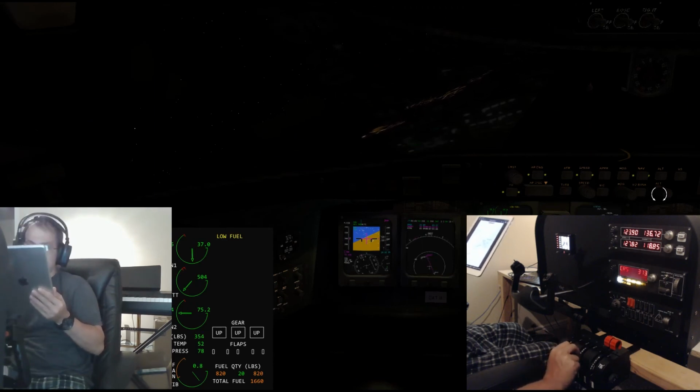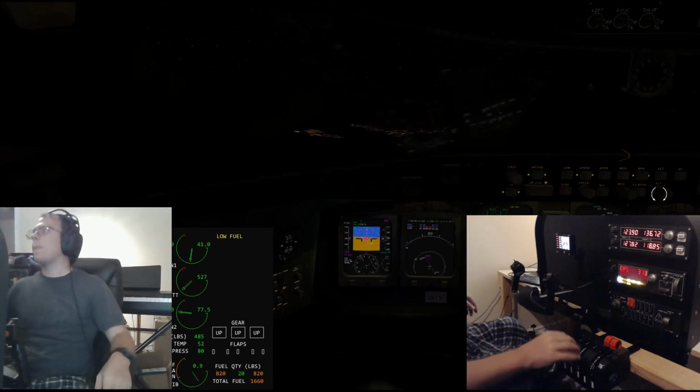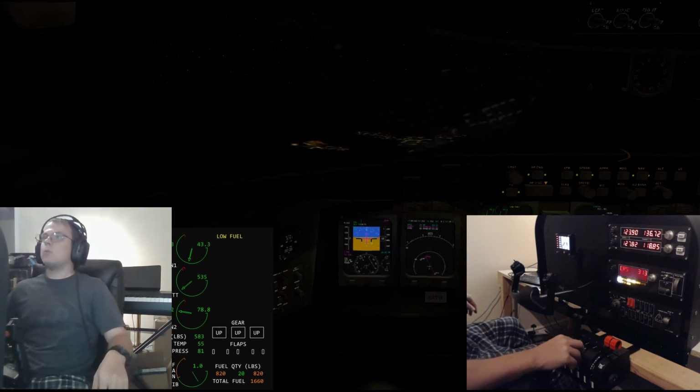At 10 miles, which is slightly more than Mumby. But Mumby is 15 miles, which is where I want to configure. So we should be there. We'll plan for Mumby at the moment. Oh boy, we better be on the ground in 7 minutes or else we're gonna start having fuel issues. We definitely don't have much time.